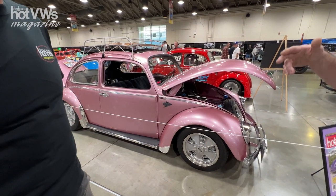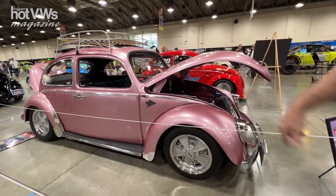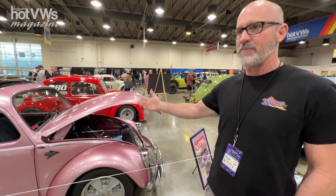Learned how to drive in it, learned how to work on it, learned how to wrench, learned everything about these cars because of this car. That's cool. And we made this t-shirt, which kind of explains where it all began, you know, my career, my business, my shop.